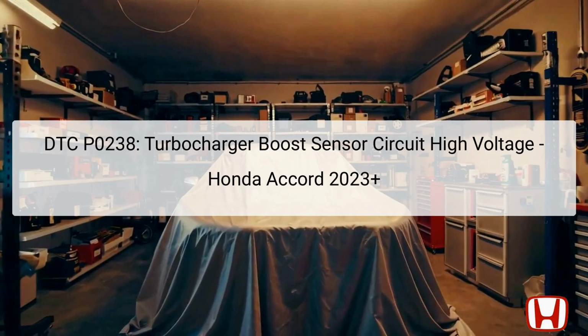The location of the turbocharger boost sensor is generally found near the turbocharger assembly, making it accessible for inspection and testing. Understanding the diagnostic approach for this DTC is essential for ensuring optimal vehicle performance.